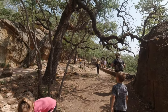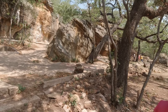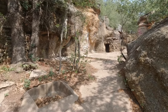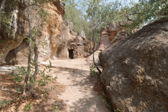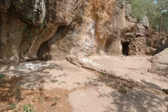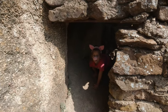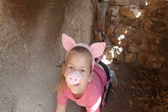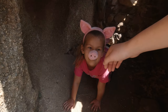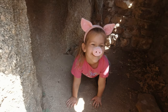You want to go back here? There's a cage back there. Yeah. There's a lot of grass. What is that noise? What the heck is in there? Oh my gosh, we have a pig? I thought the zoo was abandoned. What are you doing, little piggy? Is the pig friendly? Is it gonna bite me? Oh, it is a friendly pig. So cute.